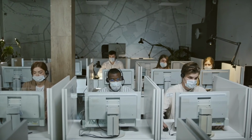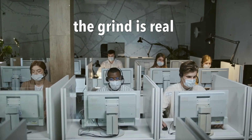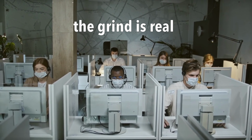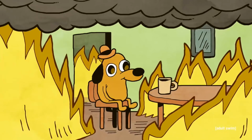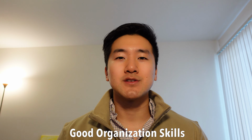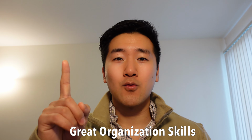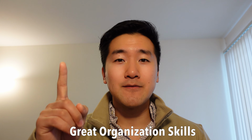The second hard skill that every project manager should have is good organization skills. Projects oftentimes have multiple moving parts. You're constantly reprioritizing your focus between meetings, between feedback, between answering emails and follow-ups, and also constantly putting out fires. Having good organization skills is a necessity for project managers. Having great organization skills is a life and time saver.